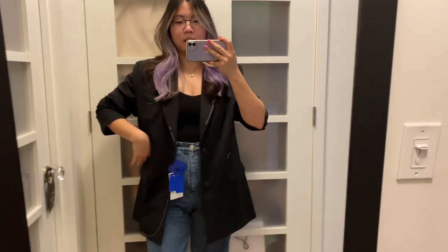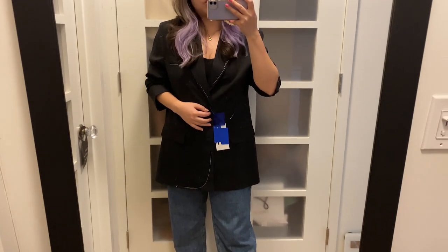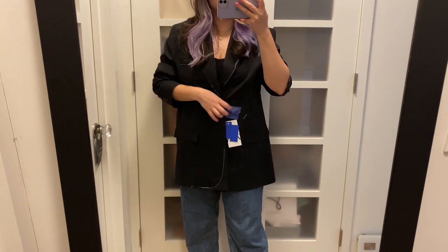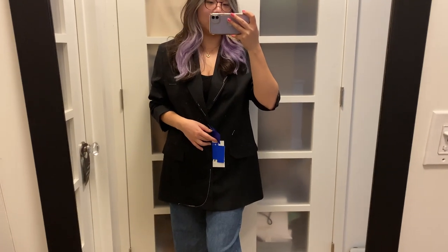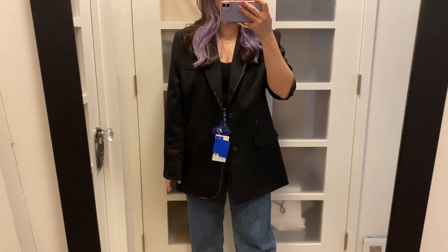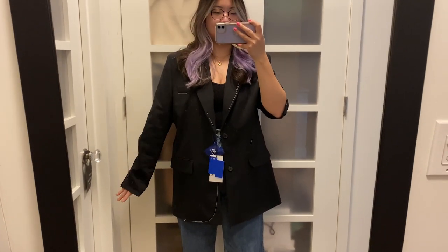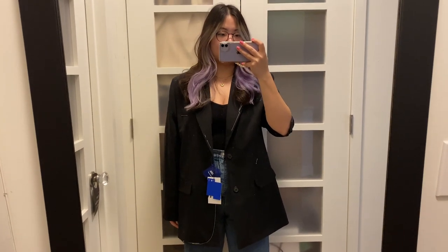What do you think? I could wear it as a mini dress if I wanted to. You know, I could cinch in the waist, wear some shorts underneath, but wear it as a super mini dress as well. I think it looks better with the sleeves rolled up, because when they're rolled down, I think it just looks like I borrowed my boyfriend's blazer.